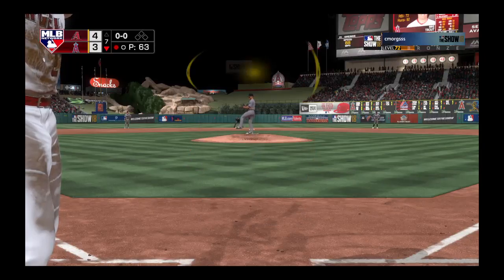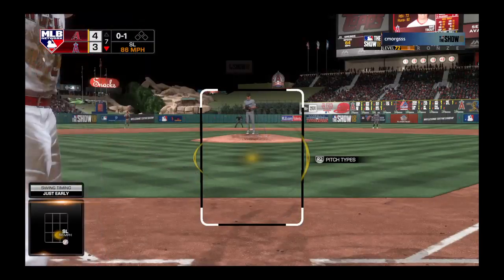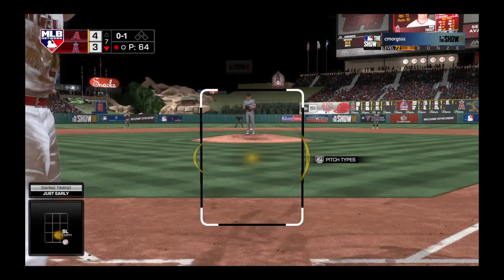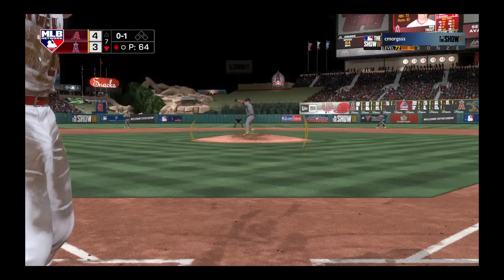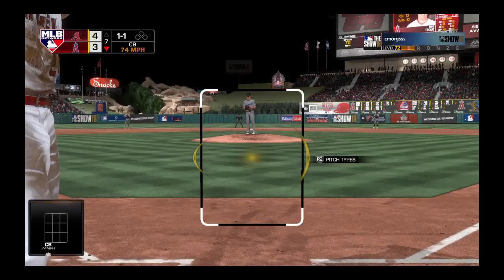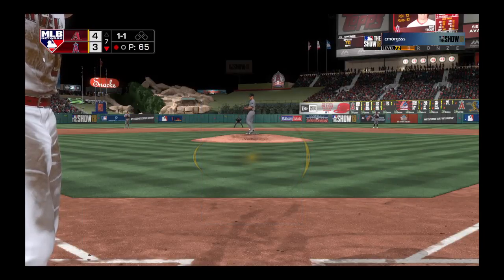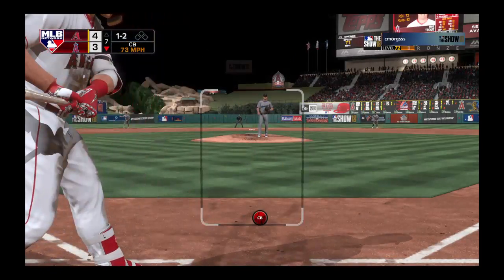First pitch coming. Here it is. Slider in for a strike. And now a curveball that bounces up to the plate. It's 1-1. Strike 2 swinging. 2 strikes.